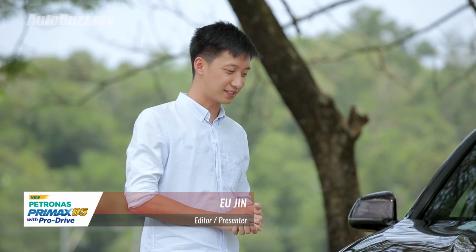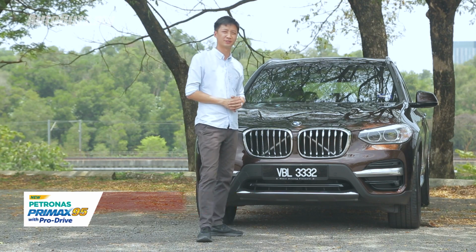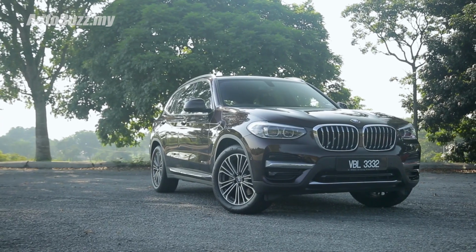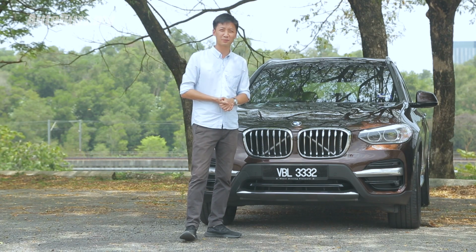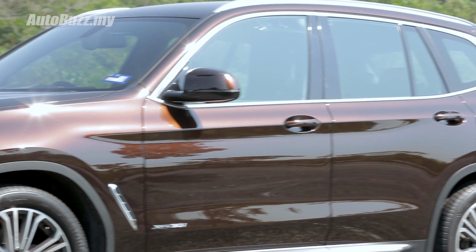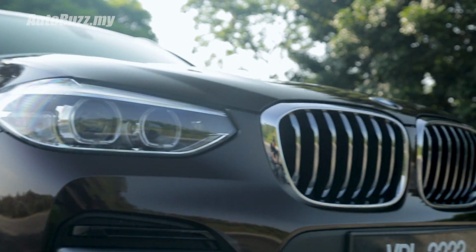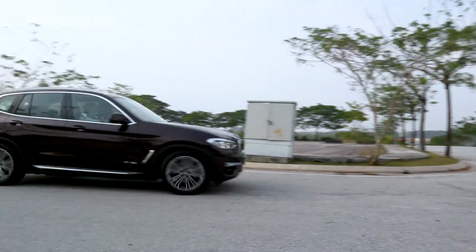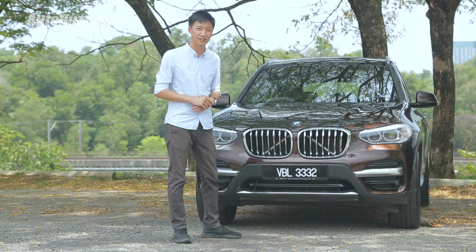So let me first address the massive elephant in the room, this awfully oversized kidney grille. Traditionally, the grille has always been the identity of a car, and for BMW, it's these two things. Over the years, I've seen them grow from being as big as my fist to now as big as my face. What happened? I know the X3 is catered to a more mature crowd, but not to senior citizens with eyesight problems. It's so huge, you can see this from a mile away and people will know it's a BMW. There's really no need to be shouty about it.